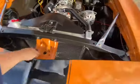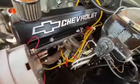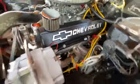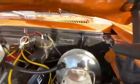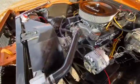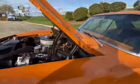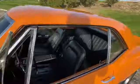Nice door latch has been painted. Newer alternator, power steering. Actually, there is no power steering, but it does feel like it, which we'll go over. Power disc brake, factory code H2. You guys can look that up. There's your wiper motor. Engine compartment looks awesome. Under the hood looks awesome. All the crevices look awesome. Okay, now let's check out the trunk.